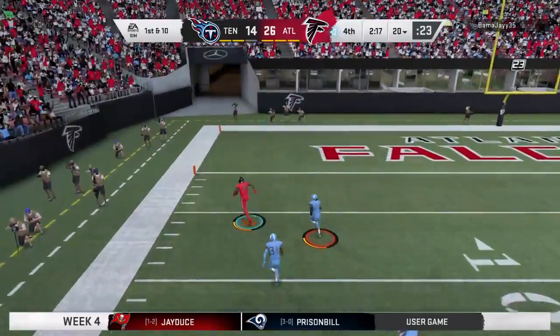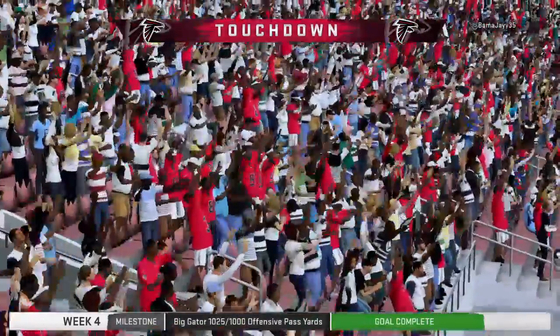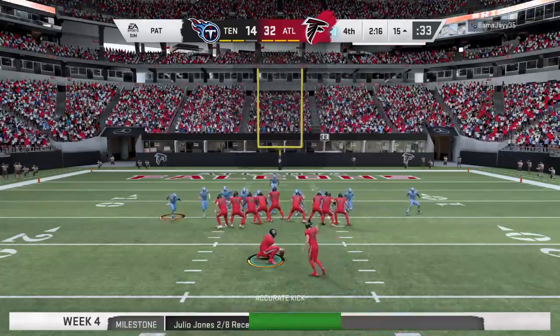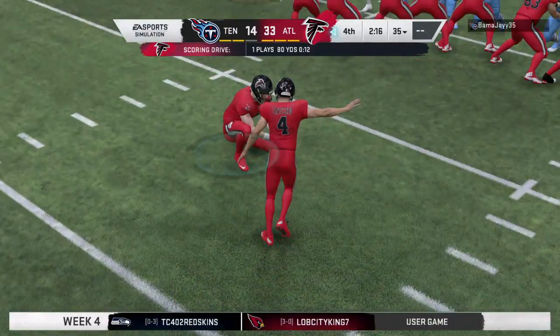Julio Jones all alone. Past the 20. And he is into the end zone for a Falcon touchdown. Julio Jones, an 80-yard touchdown. And the Falcons push further out in front. Extra point up and good by Tavecchio. And that will make this a 19-point game.